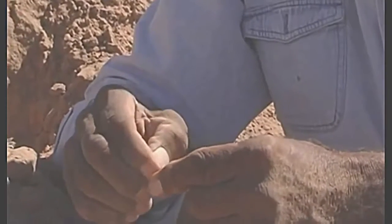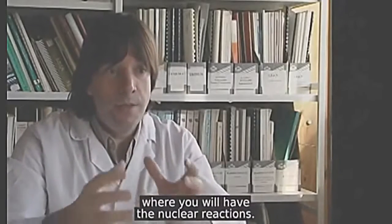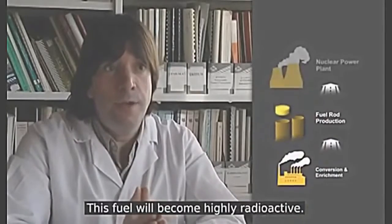After this fuel fabrication, the fuel will go to the nuclear plant and you will have there the nuclear reactions, and this fuel will become highly, highly radioactive.